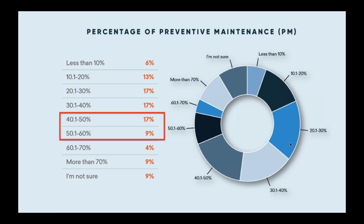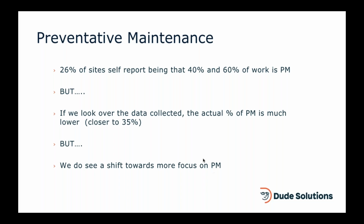What's interesting here is that when we actually looked at actual client data, it told a different story. Average was actually closer to about 35%. And I think that this was symptomatic of people overestimating how much they're actually following through on their PM plans. We've worked with a lot of groups where they have PM plans in place, and the expectation is that folks will follow through. Unfortunately, due to a variety of factors, things can fall apart on the front line. So what we found was, in reality, about 35% was the average percent of work that was PM, but that is higher than we saw it in the last 2 or 3 years. It's been creeping up every year. More and more attention is being focused on PM.